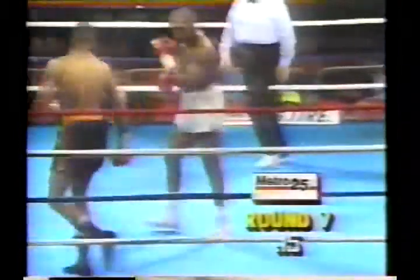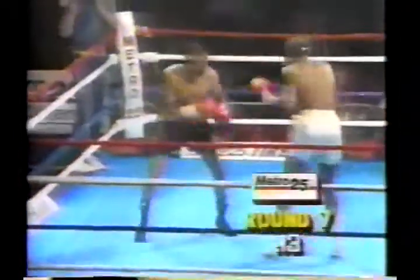Right hand just kind of slid behind the ear of Beasley. And Beasley now just on his bicycle. There's a good left hook by Beasley. Left hook by Sanderline Williams gets in. Another left hook, but it's more of a slap than anything. Really not turning it over as the bell sounds ending round 7.